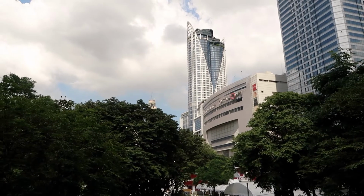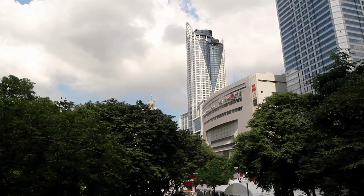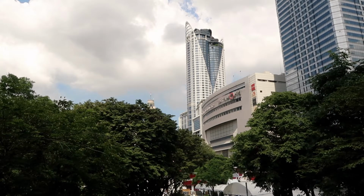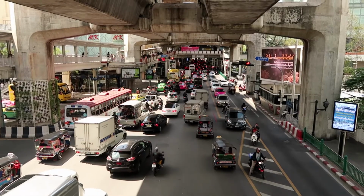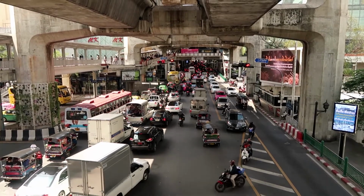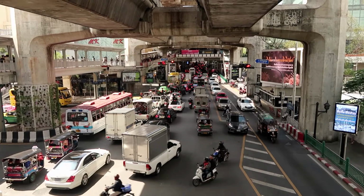Big shopping complex here called Central World. There's quite a few shopping complexes in Bangkok. They love the shopping here. Whoa, look at all this traffic. Absolutely crazy, man.